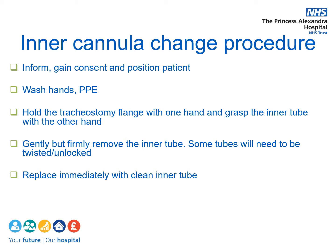Wash hands, put the appropriate PPE on, and because this might elicit a cough in your COVID positive patient, you need a long sleeve gown, some gloves, an FFP3 mask, and some goggles or a visor. It's important to splint the tracheostomy flange with one hand and grasp the inner tube with the other, so that you don't pull the whole tube out while you're only attempting to remove the inner tube.